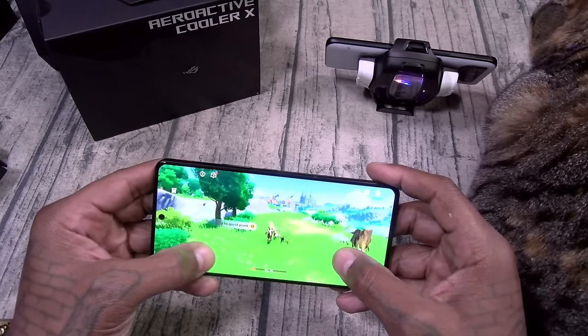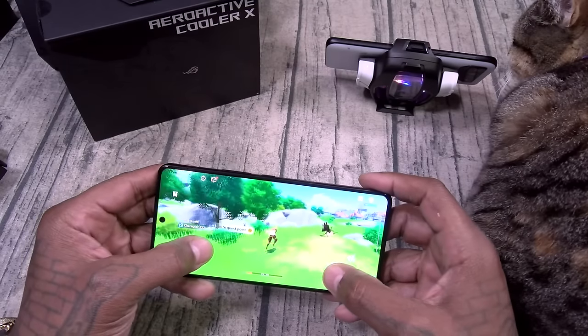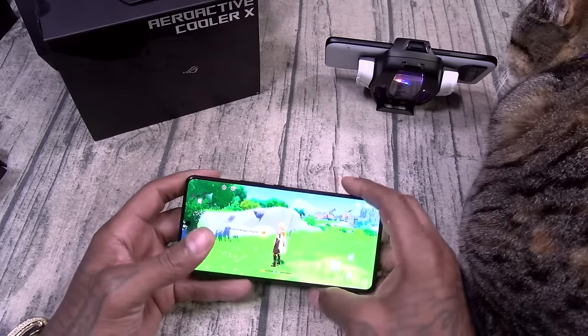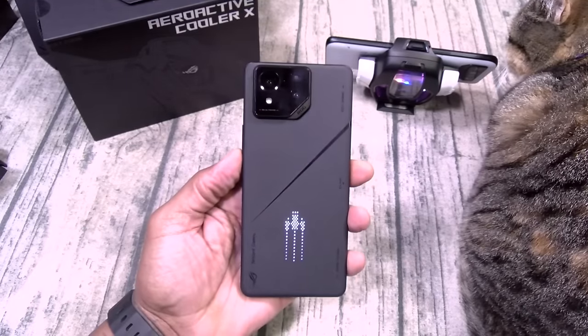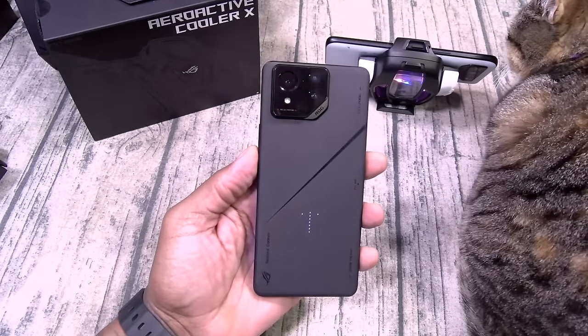Feel the impact of Genshin. Let's go. Oh, you out of here, bro. You out of here. All right, hold on. All right. I'm gonna actually pause this. I might have to get into that. That was a little bit fun. Anyway, but you see, got a little gaming icon on the back. This phone is so beastly.